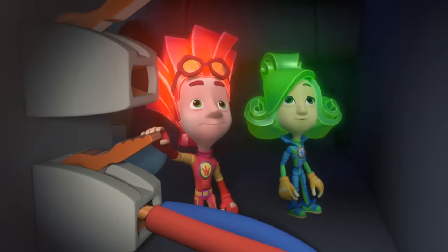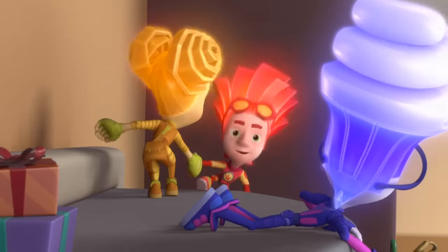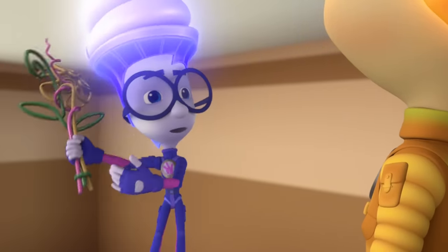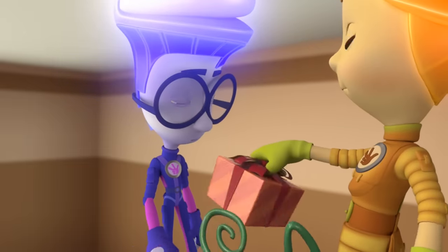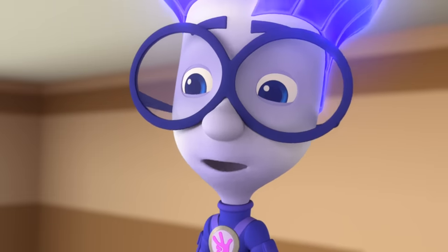Hey, you down there. I figured out why it's not working. So what's the reason? There's no electricity in the whole house. So that's why the bell isn't working. And what? We can't visit like real guests do until the electricity comes back? And when will it work again? Don't know. It could possibly take hours, guys.